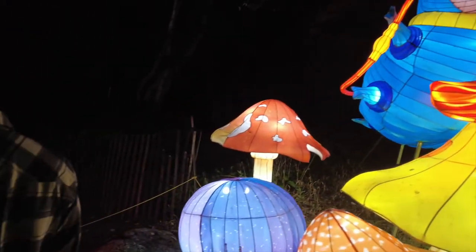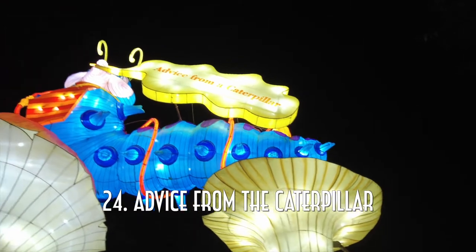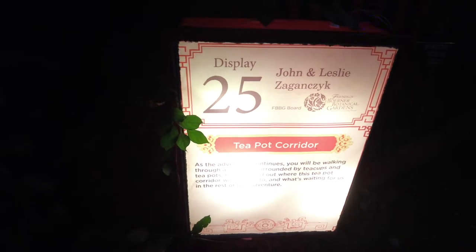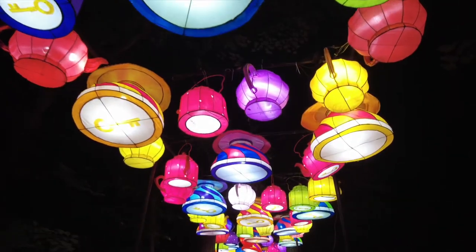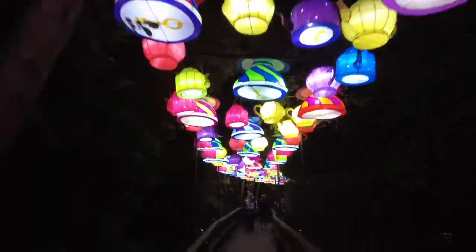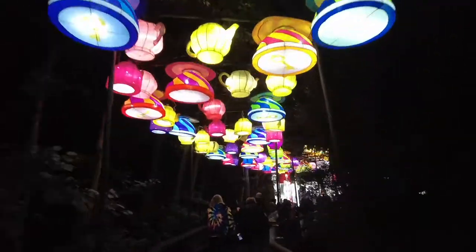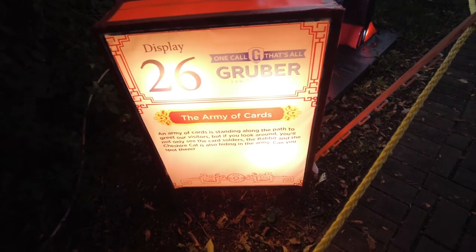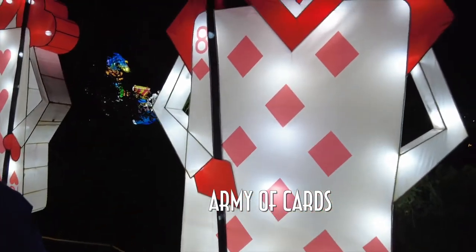This is number 23. Number 24, advice from the caterpillar. Here's 25, the pot corridor. Yeah, golden key. Mom, there's keys under. Standing along the path, greet our visitors. If you look around, you'll not only see the cards, but them. The rabbit and the Cheshire Cat.